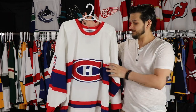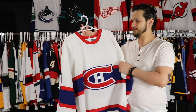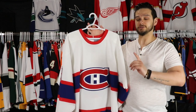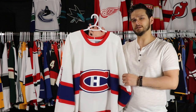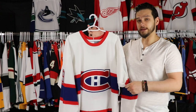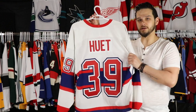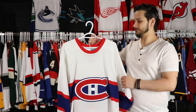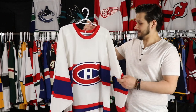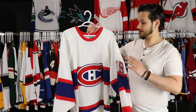All right, so up first, this is the first Montreal Canadiens jersey that I actually got as well. This was a gift from my mom for Christmas. This is obviously based off of the style from 1944 to 1947. This would have been technically their home jersey. I did get it blank. It has been customized relatively recently with Cristobal Huet. This jersey's been in my collection for at least 10 plus years. Again, one of the collection OGs. Absolutely love it. Probably one of my favorite Montreal Canadiens jerseys of all time.